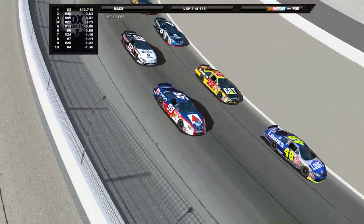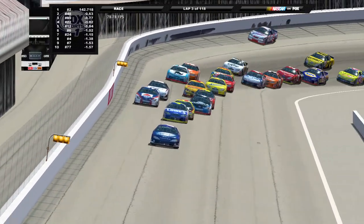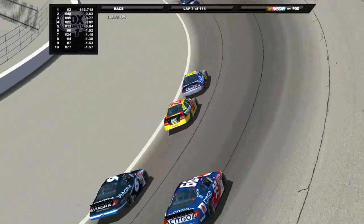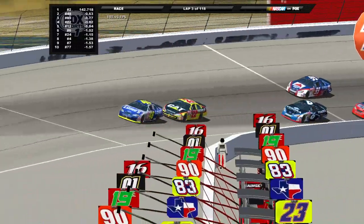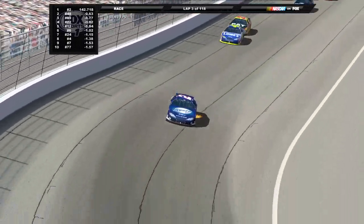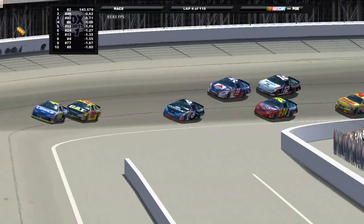Jeff Burton and Ward Burton side by side. Ward's going to take the spot from Jeff. The Burton brothers racing up in the top 5 early on in this race. That's pretty good for them, both of them having the pace to possibly win. But Rusty Wallace is just absolutely dominating the field here.